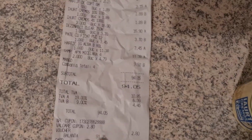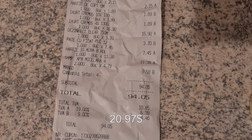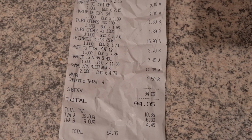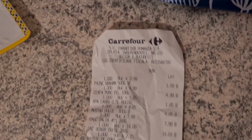Let's see how much everything cost. I did have a coupon for almost $1. Okay, let's check out the total amount. So it's 94 lei. I will do the conversion and just put it here on the screen so you can tell how much it is in dollars. But yeah, this is it.